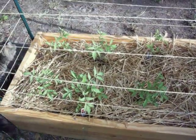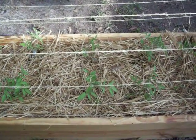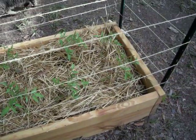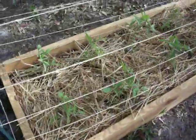So I think in the future I may keep the tomatoes in buckets. And these will have more blackberries and strawberries transplanted into them. So if I can get some more buckets, I may just transplant these out this year. We'll see. Here's the other bed.